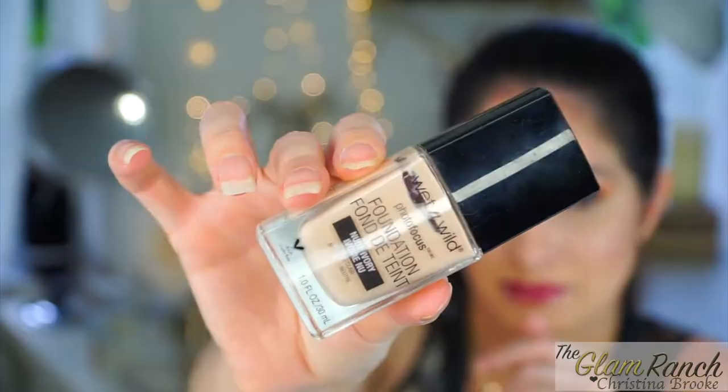I know what's gonna happen here. Some of you guys are going to just say, how dare you? Because this is a holy grail to a lot of people, the Wet n Wild Photo Focus Foundation. I need to get rid of this guy. I am so sorry. I do think the formula is really good, and I agree with a lot of people.